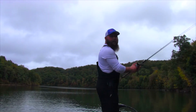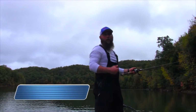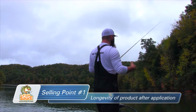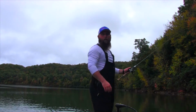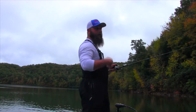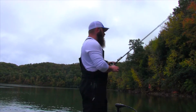But the cool thing about JB's fish sauce is that it stays on your bait for long periods of time. It's not something that you have to reapply every 5 minutes, every 10 minutes. It stays on your bait, and the longevity of the product pays for itself. There's been times where I've put my rod back in the rod locker after a big tournament, come back out the next week to fish another tournament, and the bait that I was using, I could still smell the JB's on there.